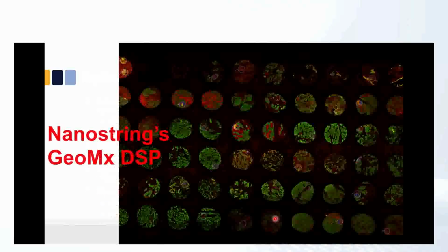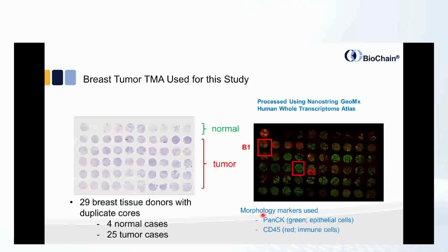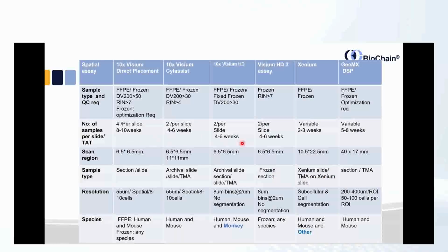We also offer GeoMx NanoString DSP, just very briefly. Again, it depends on what question people are asking: are they looking at whole transcriptomics, ROI based, and they also have a large immuno-oncology proteomics panel. We have not done the proteomics panel, but it has been done by NanoString, so we're very confident that we can do it. We used our breast cancer TMA, looked at 2 different markers, and were able to see how sensitive GeoMx was. This is just a brief outline of the various technologies we provide: direct placement, CytAssist, HD3 is something we will be providing soon, Xenium and DSP.